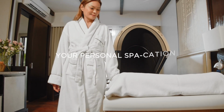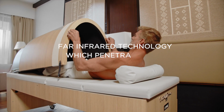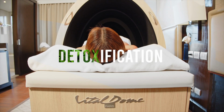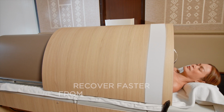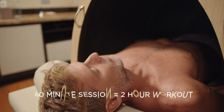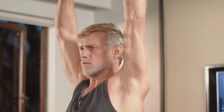It's your personal spa-cation that uses far infrared technology, which penetrates 4 centimeters beneath the skin for your ultimate relaxation, detoxification, enhanced fitness, and boosted immunity for a younger looking skin. Recover faster from wounds, muscular strain, and even invasive surgery. 40 minutes in the Vital Dome has the same impact as a rigorous 2-hour workout.